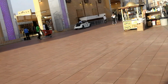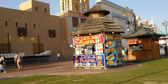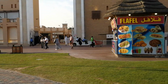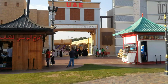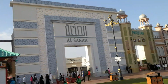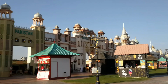Yeah, this is the Dubai frame. I've seen Burj Khalifa at the entrance. So this is part of UAE, guys. That's our Dubai frame. That's the mosque, Al Sana.